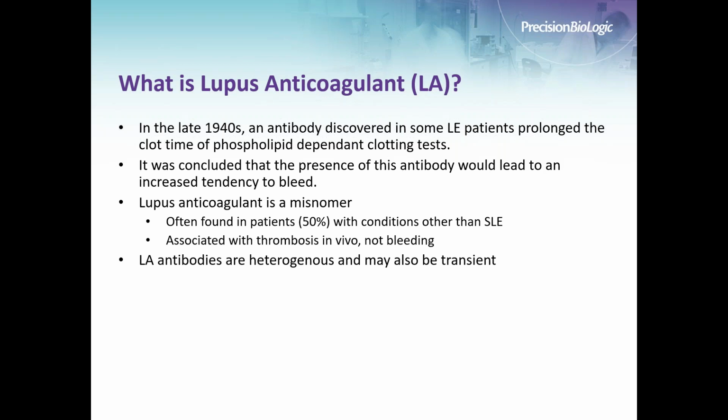Now, what is lupus anticoagulant? We in special coag labs talk a lot about lupus anticoagulants. In the late 1940s, an antibody was discovered in some lupus erythematosus patients that prolonged the clot time of phospholipid-dependent clotting tests. At that time, it was concluded that the presence of this antibody would lead to an increased tendency to bleed. But you see, lupus anticoagulant is actually a misnomer. It's often found in patients, about 50% of the time, with conditions such as systemic lupus erythematosus, but it's associated with thrombosis in vivo, not bleeding. So hence that misnomer, lupus anticoagulant. Lupus antibodies are heterogeneous and they may also be transient. So that's the main components there.